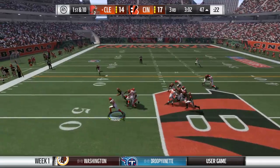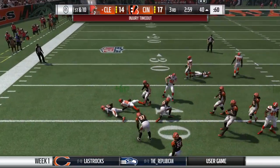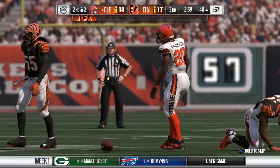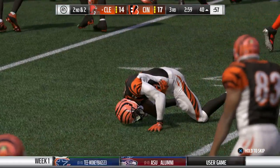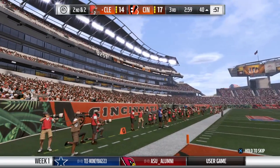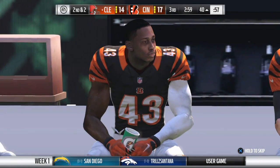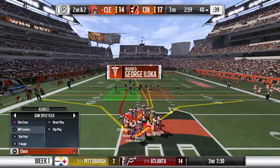On first down, Prosise. And a pretty big hole as he's down to about the 40. Now after that last play, there's a Bengal down on the field. Hate to see this, Week 1 of the season. We'll be back. See if they stay on the ground for second down.